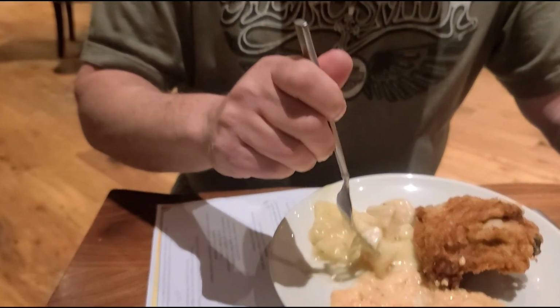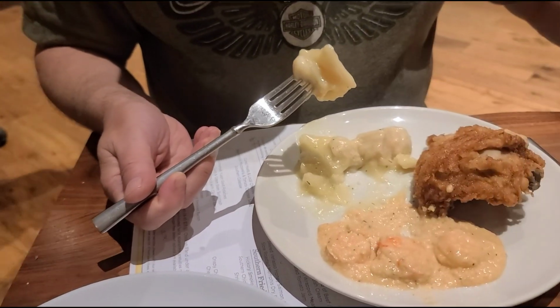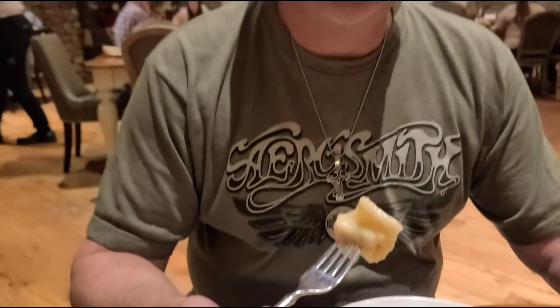Got a little spice to it. It did have a bit of spice. It tastes like pepper. I guess you can't see someone, but you would think the flavors would be more excellent. It is pepper, but it doesn't taste like grits. What do you got there? Well, at least the grits.